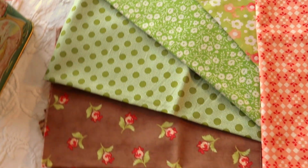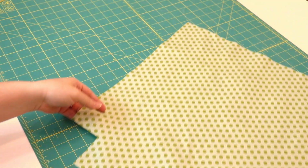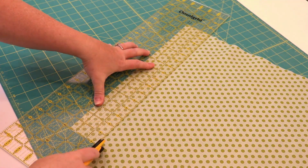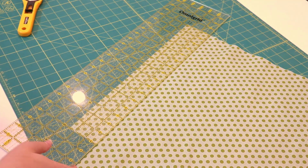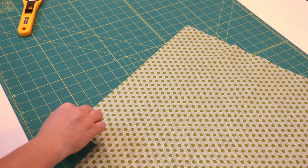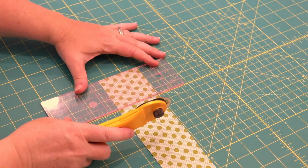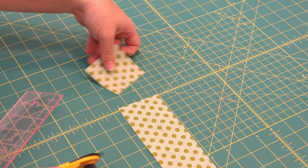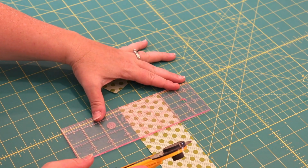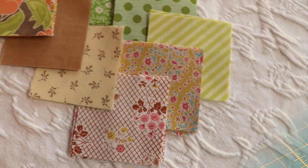The favorite colors for this little niece include greens and browns. Here you can see I've pulled some fabric from my stash and I am cutting 2.5-inch strips. Once they're all cut, then I recut them into 2.5-inch squares. By cutting everything the same size, this gives her the ability to make a little doll quilt, a wall hanging, maybe pillows, or even a table topper if she likes.